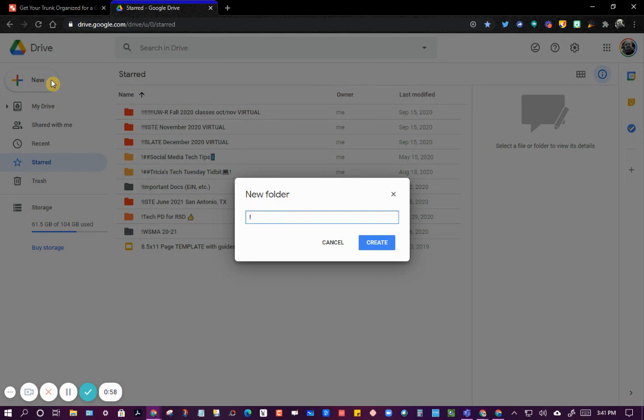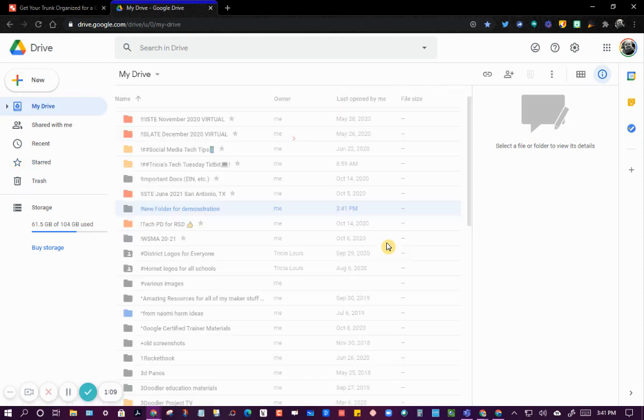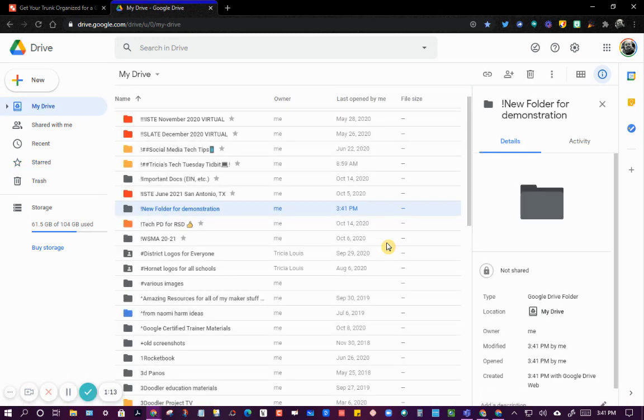Now I'm just going to put an exclamation point here in front of my folder. I'll talk about that later. So I've created that folder, all right? And the reason why I put the exclamation point there will come up in a moment.